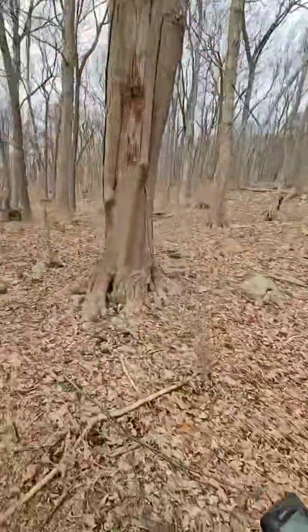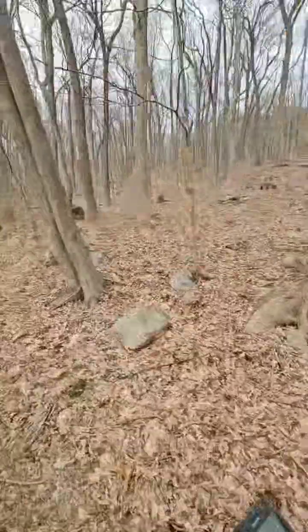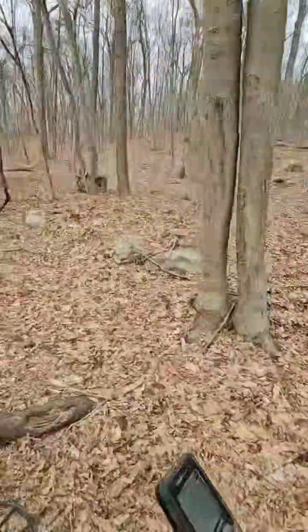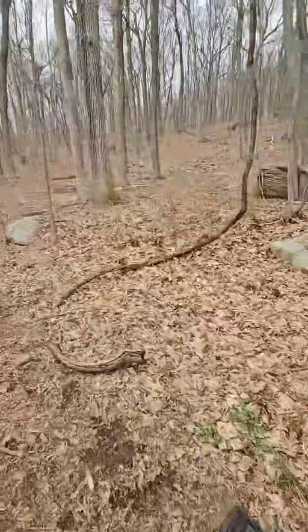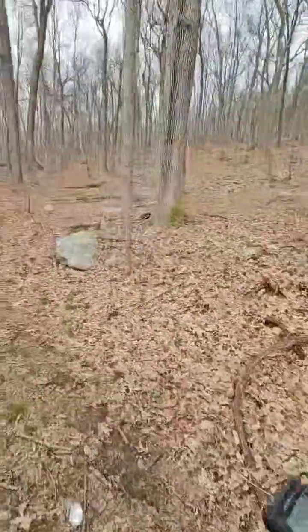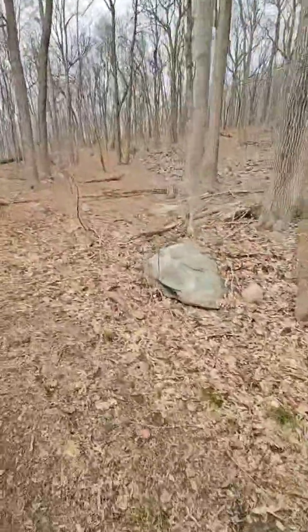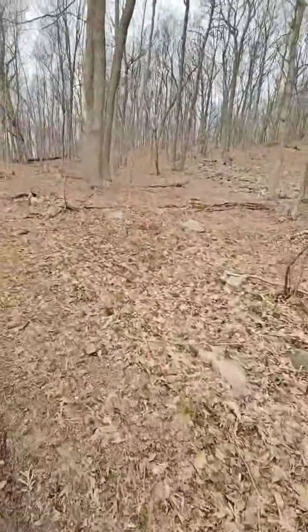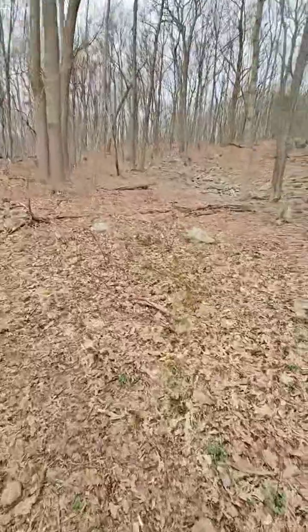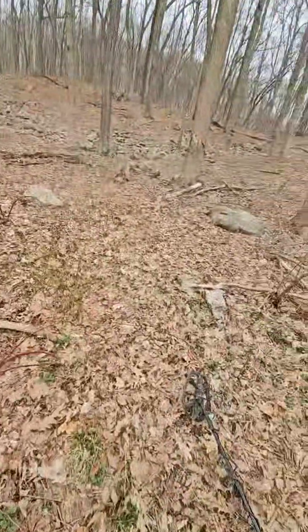You know, we've seen the other side and there's no rocks there, and then all of a sudden there's tons of rocks over here. The glacier didn't just come down and leave a pile of rocks here, a pile of rocks here. And so you can clearly see what we have here. We got an entrance for sure.